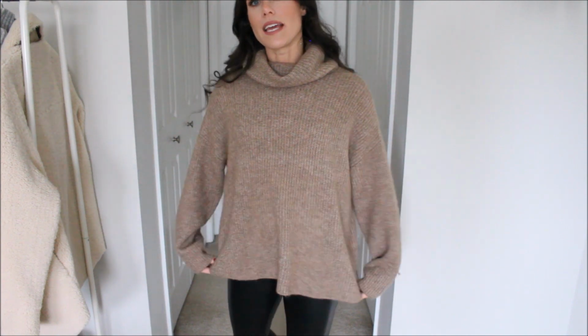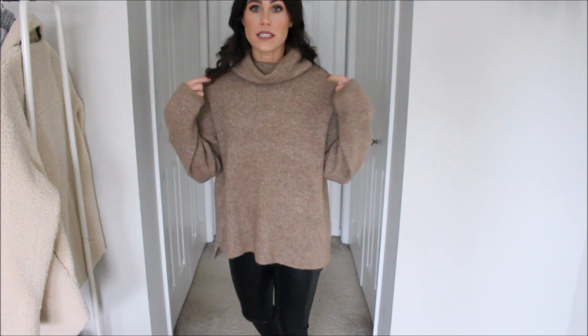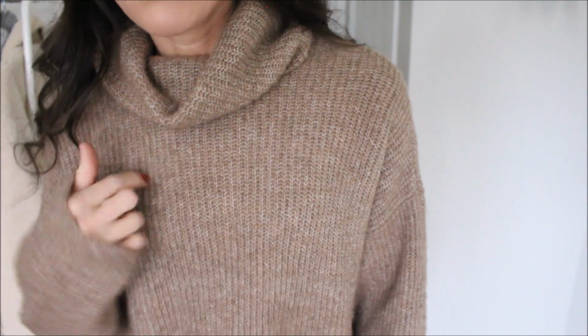So this is the like camely color. The length is great for leggings. This is the size small. And like I said, this is the camel color. It's like a ribbed, you can kind of see, like a ribbed knit. And then the other color I got is a gray one, which I'll share next.